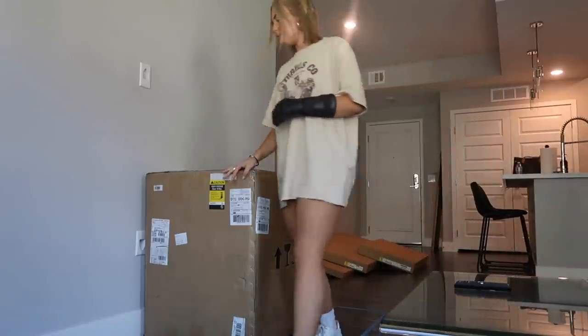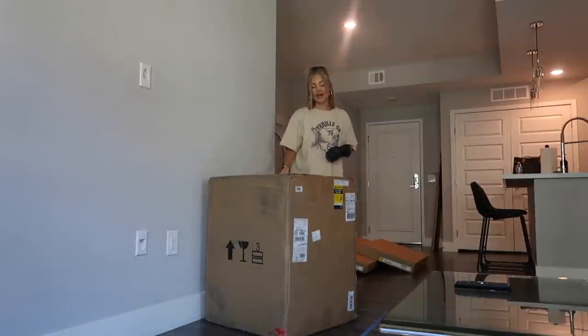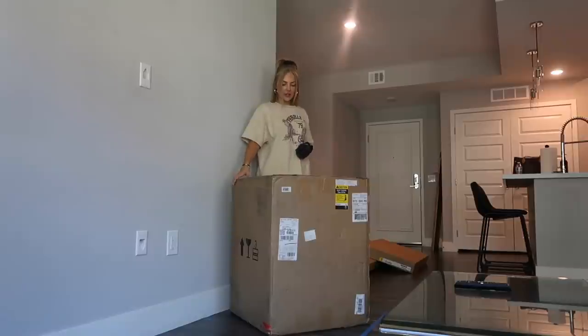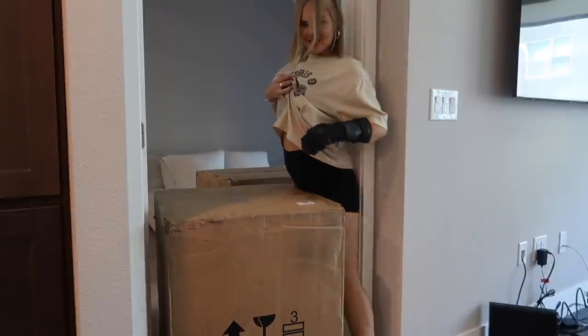The boxes are pretty big though. So how great would it be if these were partially assembled? Don't you think? I mean, that's the size of a nightstand. Oh shoot, I'm getting my shirt all dirty. Ugh.